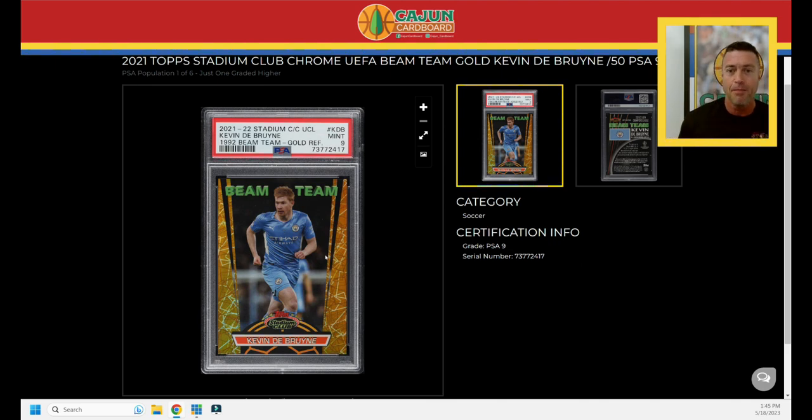Of course, I picked it up because it's a Beam Team card, which is almost like a retro replica of the 92 Beam Team basketball. It's even got the Stadium Club perfect. It just looks so 90s basketball that it's almost like I get to collect basketball cards of my favorite soccer player in the world. And this will not be the last Kevin De Bruyne card you see.